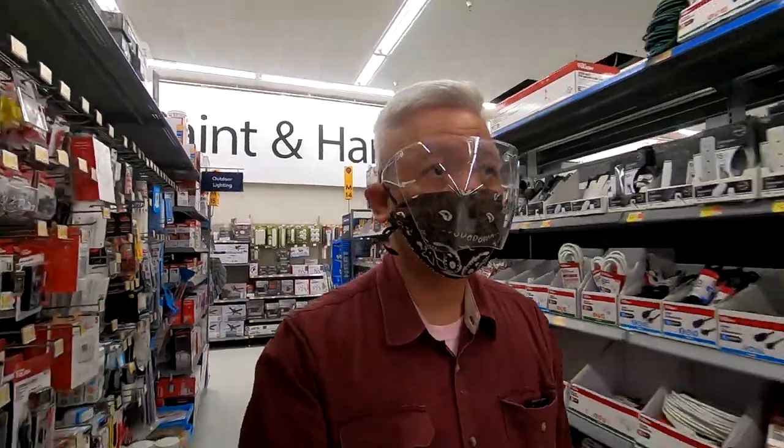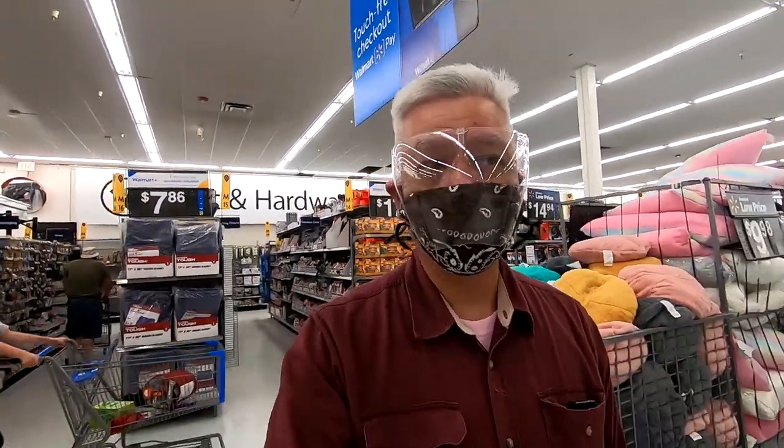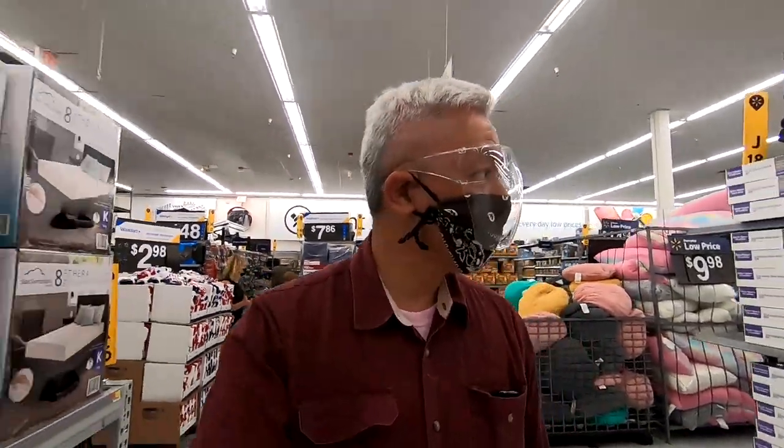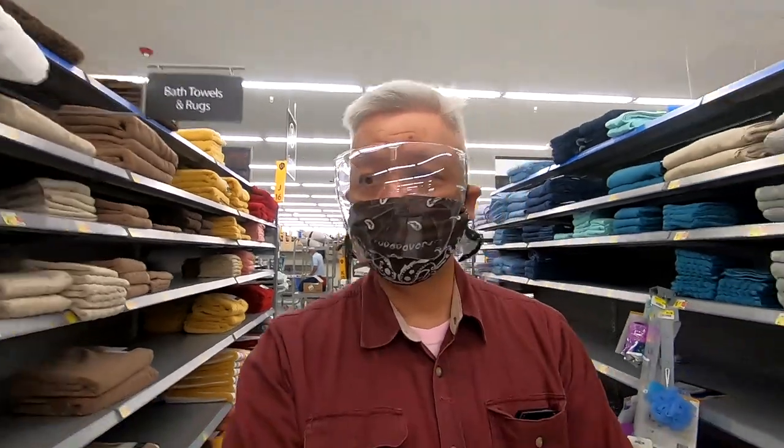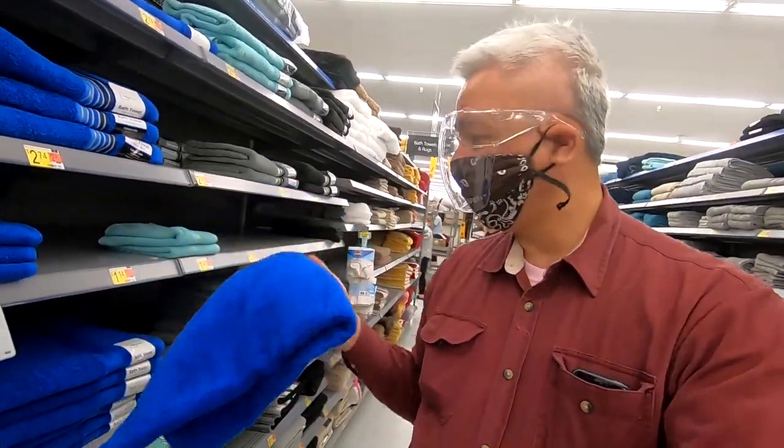I'm closer now to the toilet brush section, so I'm going to try to find a nice little toilet brush to clean my toilet bowl. See, here we are at the toilet section. I like this towel. Look at the color of this towel. Don't you like this kind of blue towel? I like it.